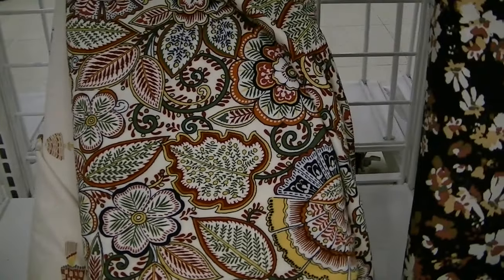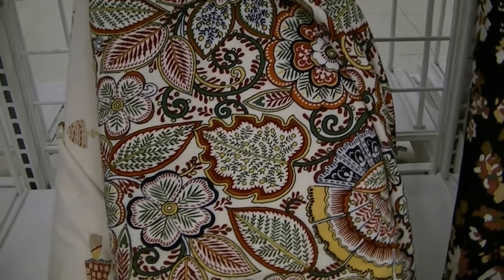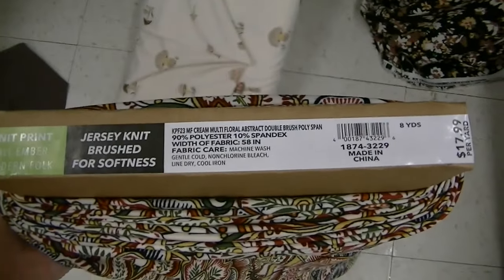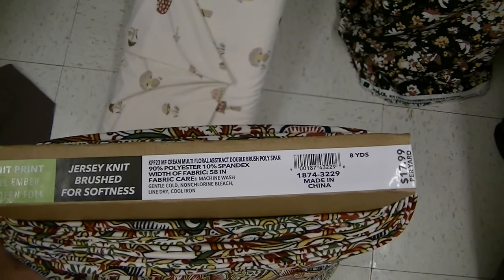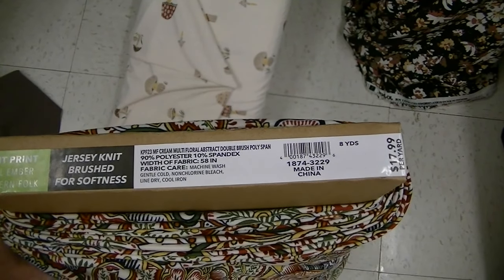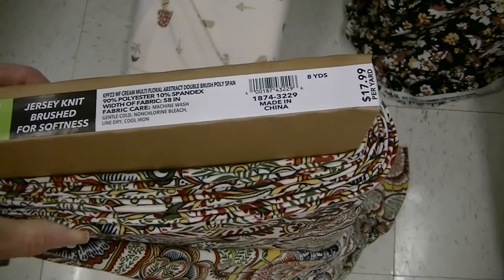You can see there it's a cream background with leaves, all kinds of pretty colors in it. It's part of the Modern Folk collection. And it's multifloral abstract. Cream multifloral abstract. Double brushed poly.